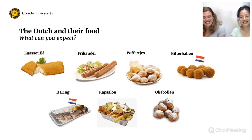Deep fried stuff. So you have the kaassoufflé, which is basically like melted cheese. I really like kaassoufflé. It's nice. Yeah, it's a good snack. And of course we have the bitterballen. That's very famous. It's sort of like smashed meat inside with a little crunchy thing. And we usually have it when we have drinks.